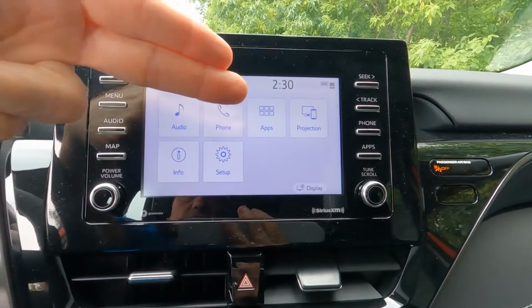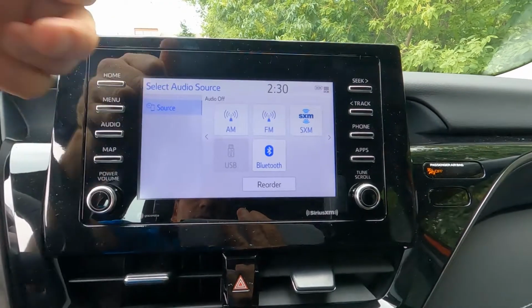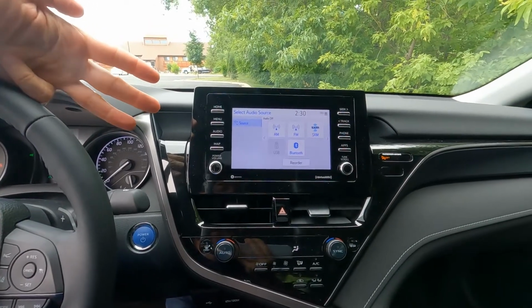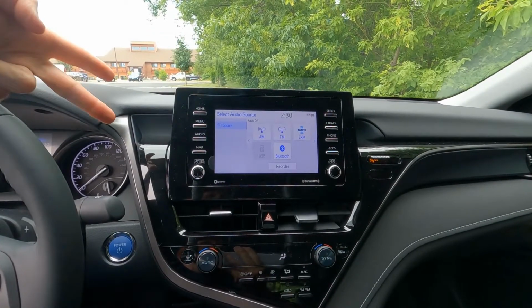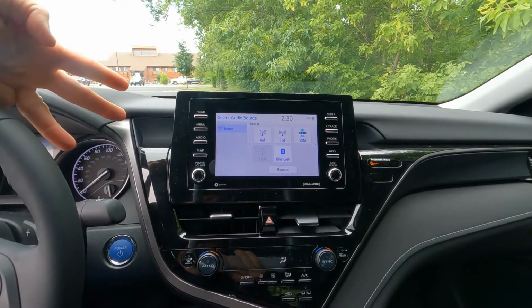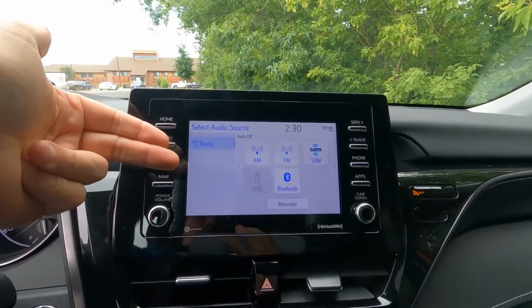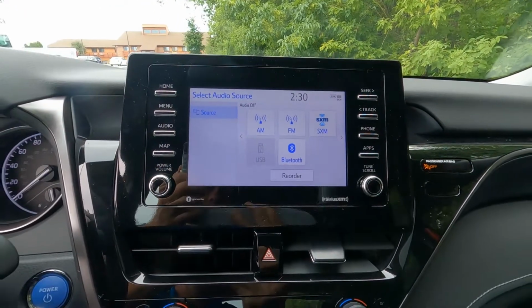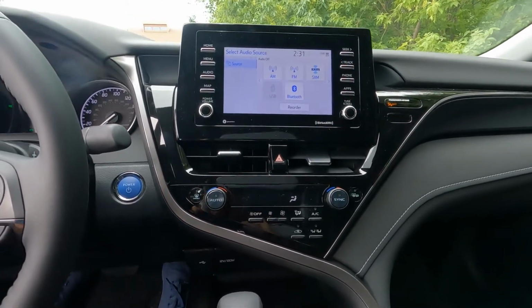We have projection. And then if we get into the audio itself, AM, FM, Sirius satellite radio. You do get 3 months of the Platinum subscription at no charge for Sirius. And then it's also Apple CarPlay, Android Auto, and Alexa compatible. As far as navigation goes, there's no navigation on here. You can run an app off of your phone onto the head unit. The sales consultants can teach you how to do that when you take delivery.